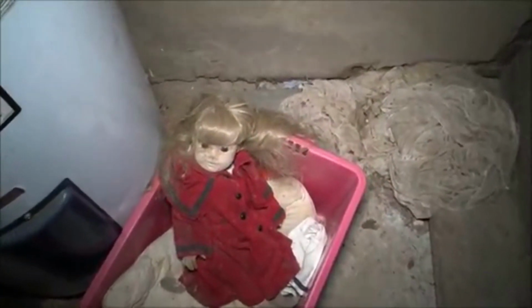Because when I came back the second time, when that thing was sitting in the middle of the floor upstairs from the mantle, that was... If that doll moves its head or closes its eyes, I'm out of here. That's ironic that I said that, because that doll does move around.